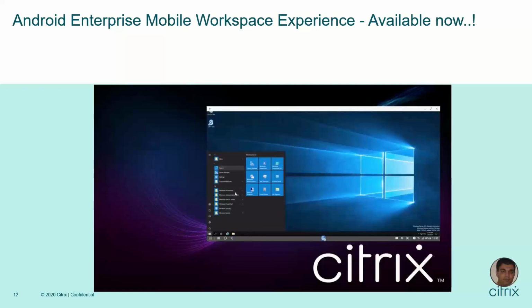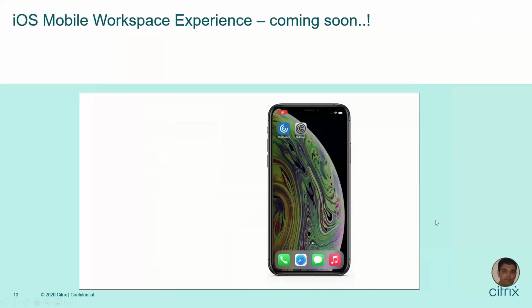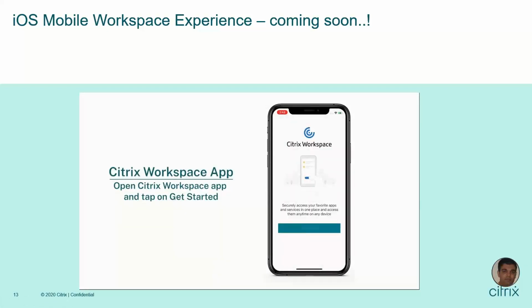I know that I speak about Android a lot, but of course, the question is, what about iOS? So let me show you what's coming with iOS, and I'll let you know a surprise news about iOS as well. It's a similar kind of experience that we're going to show you on the iOS side. Of course, with every platform, things change. Android has the work profile, iOS has their own stuff.